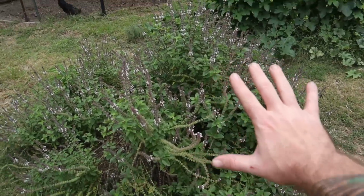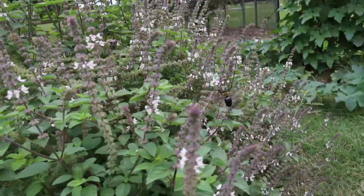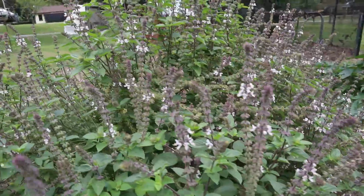The basil. That thing's just basiling. Okay? It's basiling. Look at the size of that thing. I mean, here's my hand. That doesn't help. Wonderful bees. Beautiful bees. I just love seeing them. When it gets later in the evening, they really chill out. Oh, here's a chill one. I'm going to pet it. I like to pet them.